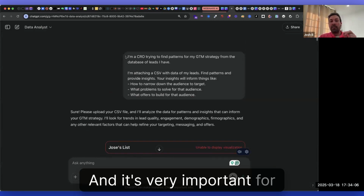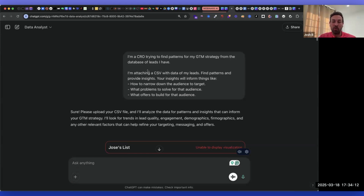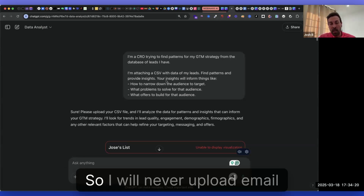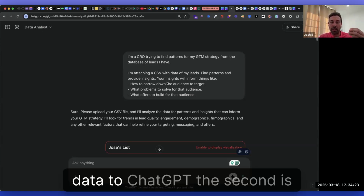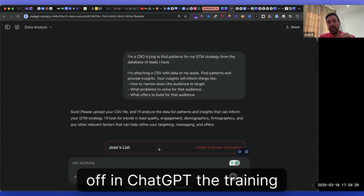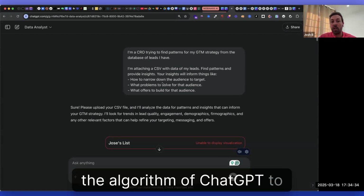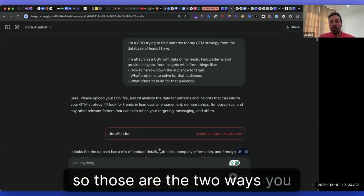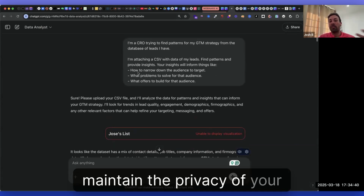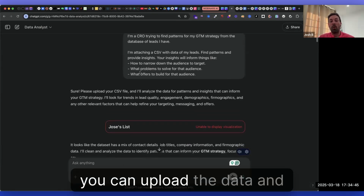And it's very important for this type of task that you turn off the ChatGPT training to prevent ChatGPT from learning from that data. The first thing I do is I remove the email data because that's private data. So I will never upload email data to ChatGPT. The second is make sure that you have turned off the training data in ChatGPT, so nothing that you are telling ChatGPT goes to the algorithm to train. Those are the two ways you have to take into account to maintain the privacy of your customers, which is very, very important. Now, once you have that clear, you can upload the data.